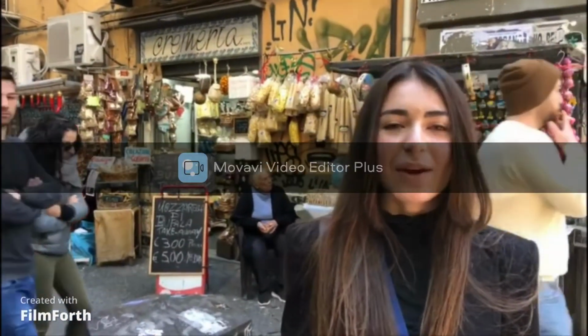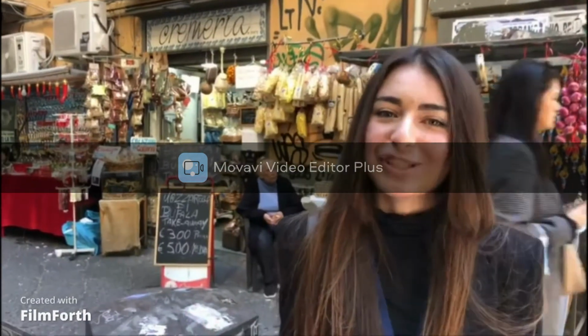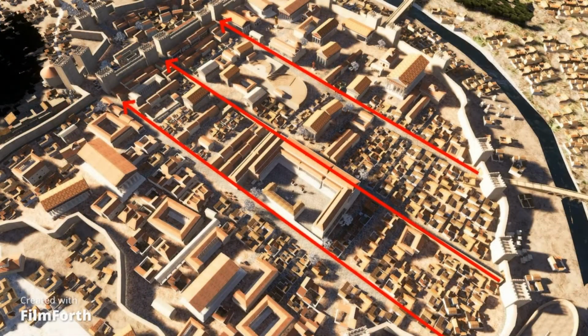Today, the street layout of the ancient center of Naples has remained substantially identical to the original one, and the central street is larger than the other two. They are the Superior Decumano, the Major Decumano, and the Lower Decumano.